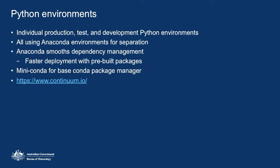So I've been mentioning throughout that we've been using Anaconda environments. Earlier this year, we switched from doing deployments using virtual environments, so virtualenv, and having a virtual environment per system or application.